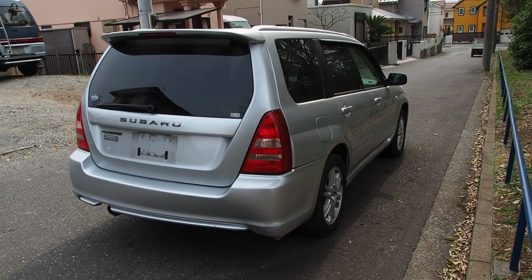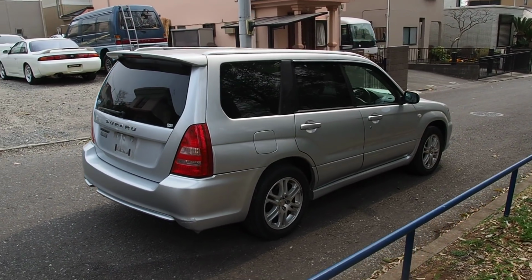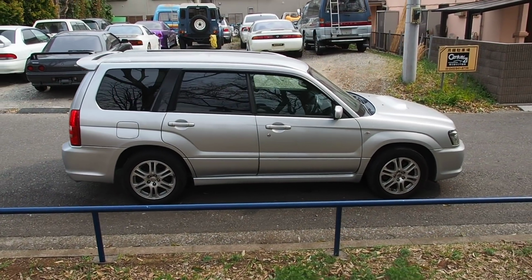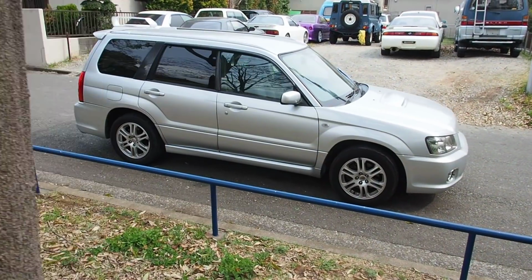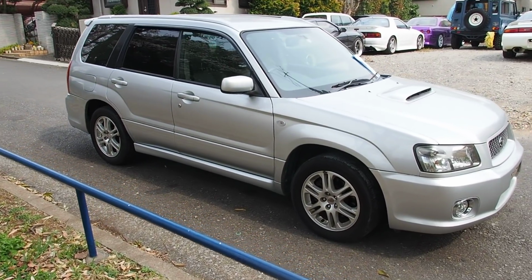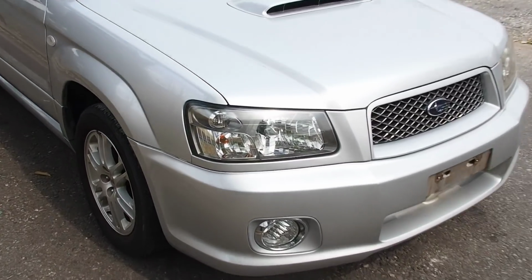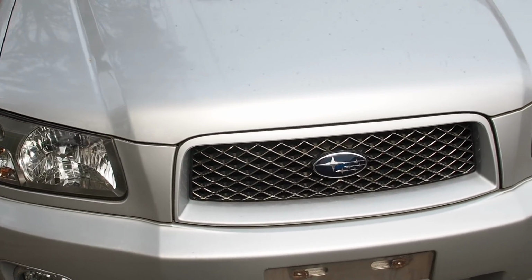So the STI version comes with a 6-speed manual and a 2.5 liter. Not the same one as in North America, and so head gasket failure is not an issue. And then EJ20 here in Japan have the better head gaskets than the faulty Canadian spec ones. Subaru, come on, giving your cheap parts to Canada. Okay, so headlights on these are oftentimes cloudy. You can see this one is very clear and nice, but the other one has a bit of cloud at the top.